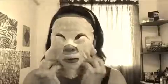I'm just using whatever mask I have today. This is the only one I have, but it's still a good mask. It's all for dehydration, to hydrate my face. Okay, so I'm just gonna apply this on. I'm gonna leave this on for 20 minutes and I'll be right back, all right? Put this down and put that up. Okay, so I'll see you guys.